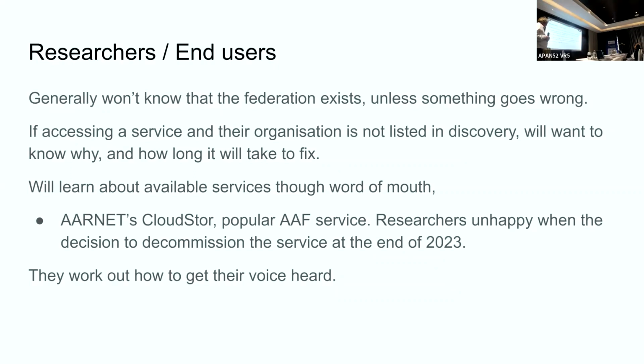We'll generate the sources around the cloud storage service, which is a very popular service. There was a meeting when it was announced that they were going to decommission that service at the end of this year. It was probably over 100 researchers and research support staff trying to decide how to respond to the decision to take away that service. They're looking for other solutions, and they're trying to work out how to get their voice heard and who they need to talk to to get the actions they want.